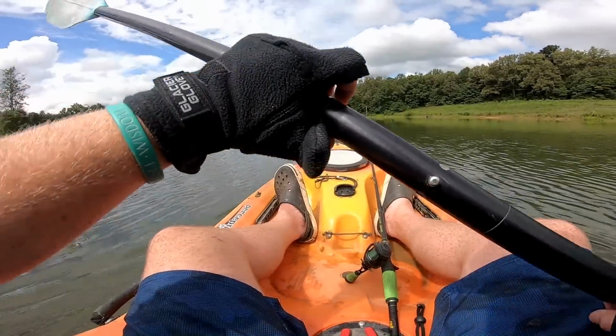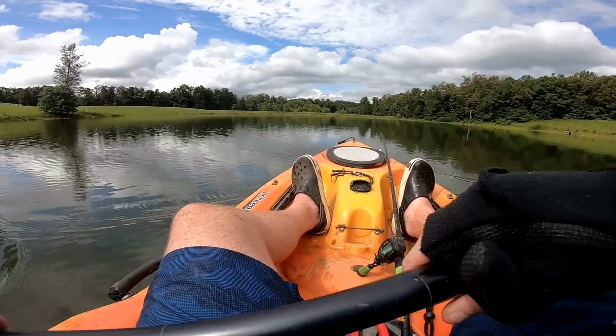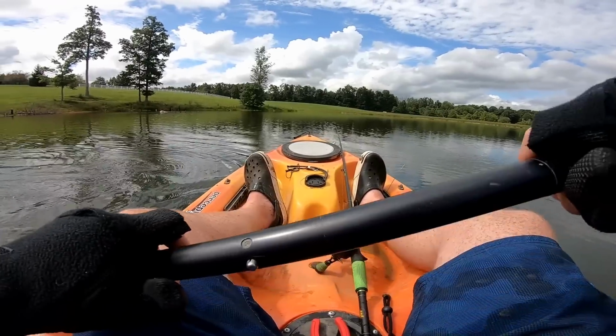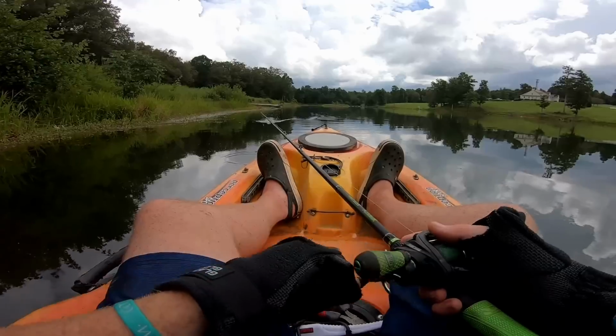Making another debut today. Now I can almost guarantee these fish have never seen a topwater come this direction. So if there's any fish on this, we should be able to get a bite from them.